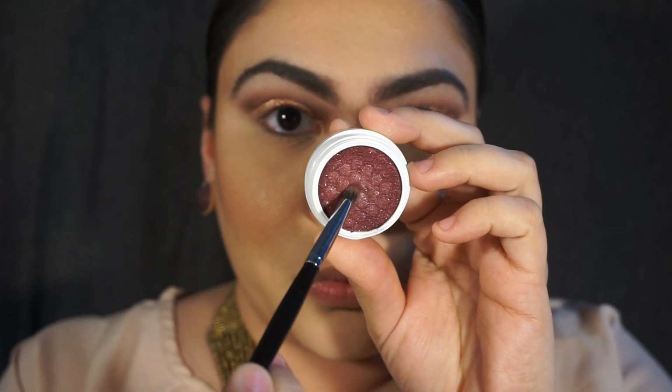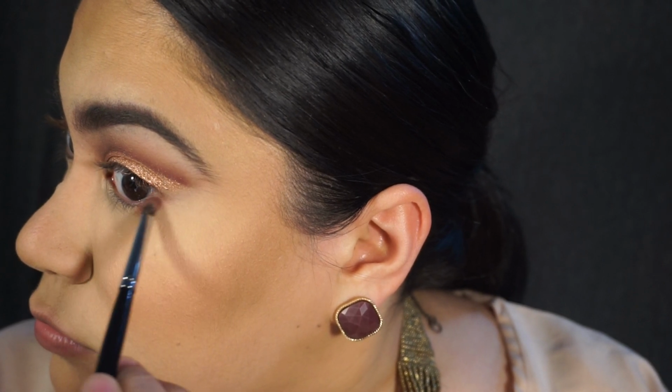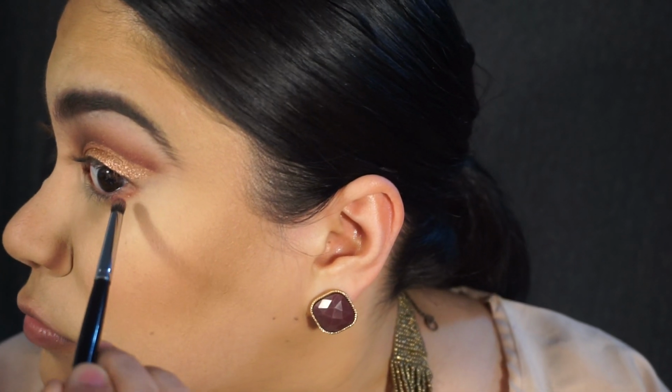Moving back to my eye area, I'm using a pencil brush and I'm just gonna use the Porter color that I used in my crease area, and I'm gonna put that on the lower lash line.